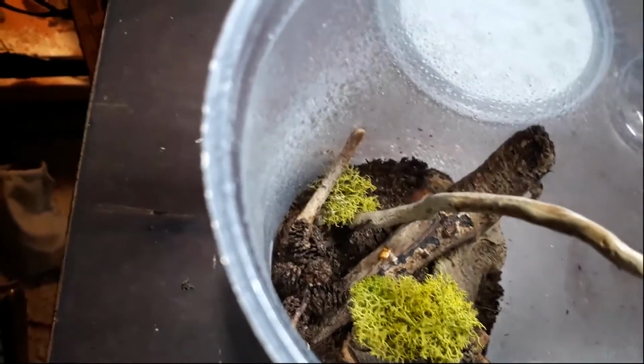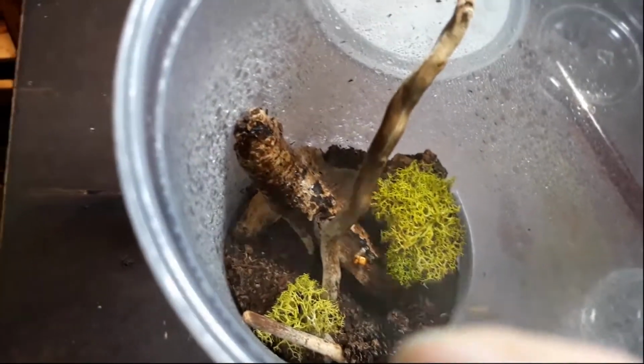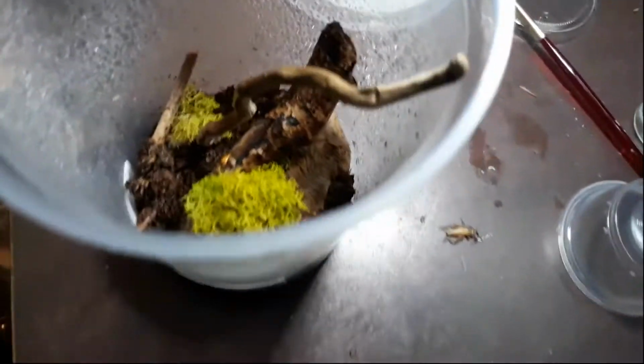There we go. Freaking out over there. But, oh man, he went under there. It's gonna make it a lot harder to see him. This guy's a lot more sneaky than everyone else. Everyone else just wants to come out and get food. This guy just wants to disappear.